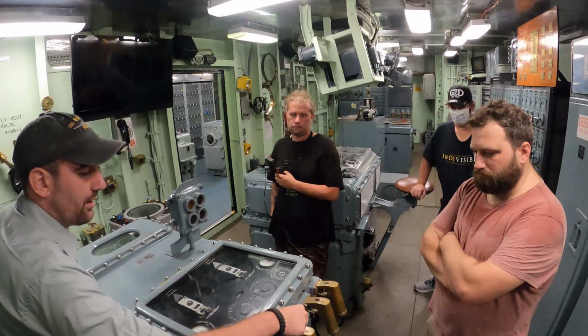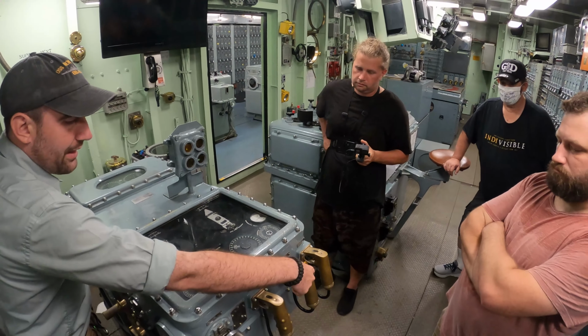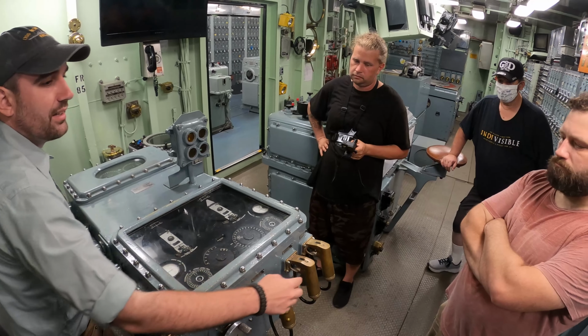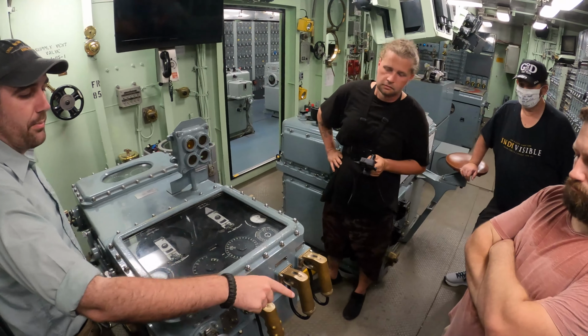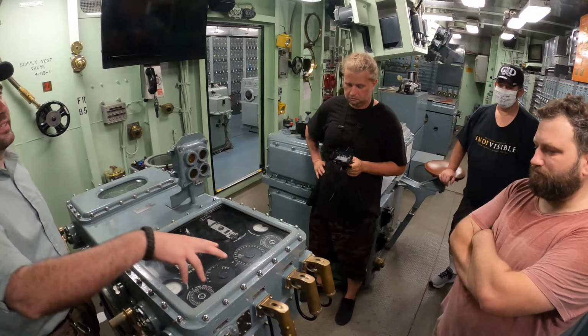Your first trigger is an alarm that sounds throughout the ship. And this should be, in this position, the pineapple should be there, but we had to swap them because this one still works, and this one doesn't.